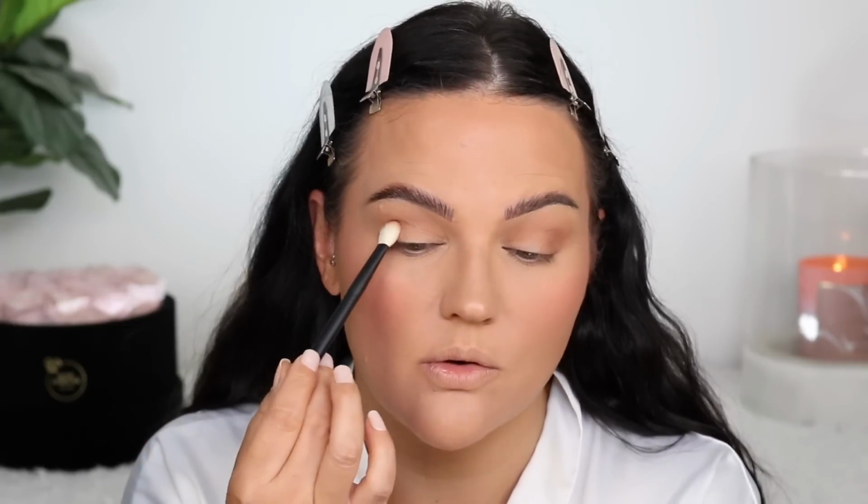When I swatched this on my hand, I was just like, I don't know about that. But it's like MAC shadows, you guys. If you're familiar with those, they swatched horribly, but when you apply them on the eyes, they're actually really good. I haven't used MAC shadows in forever. Like, eyeshadow has really come a long way.